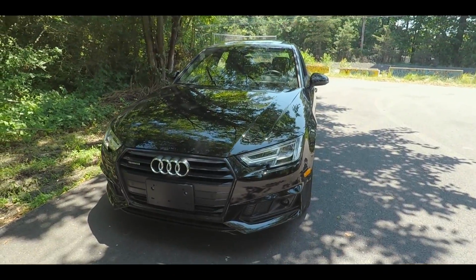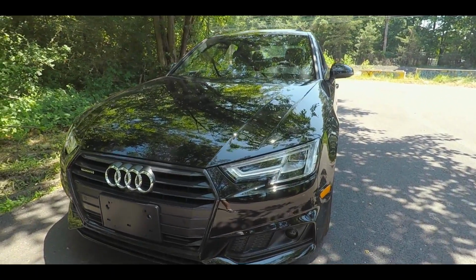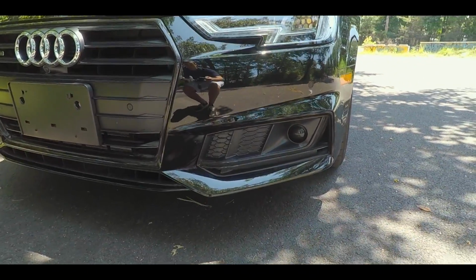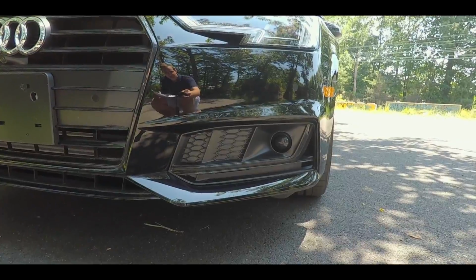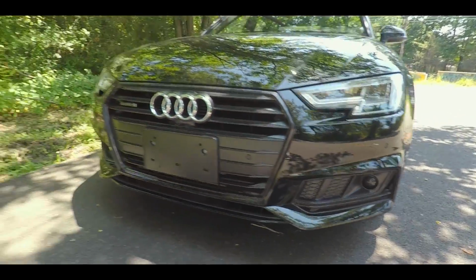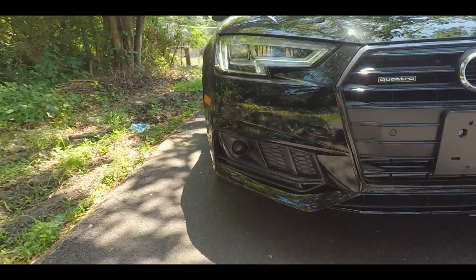And this car is equipped with the adaptive cruise control. You can only get that on the Prestige model, so you can see here are the sensors for that system. A lot of people think that these are fog lights, which they kind of look like it, but those are the actual sensors for the adaptive cruise control.